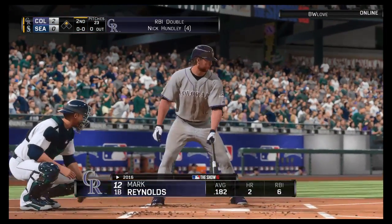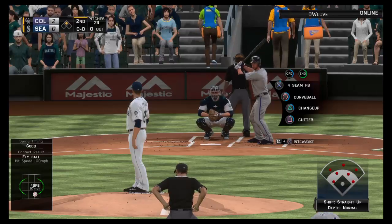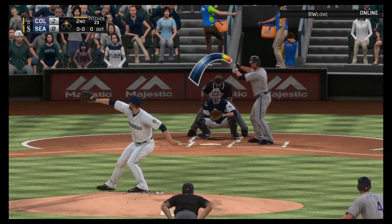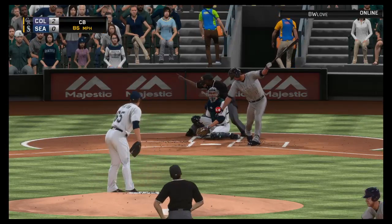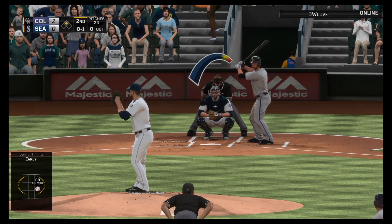Set to get his evening at the plate started, Mark Reynolds. And it's been a real struggle for him with the bat so far this year. Looking to get things turned around in a hurry. Ready with the first pitch. Here it comes. Swung on and missed. It's 0-1. No one out with a runner at second.